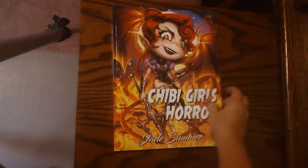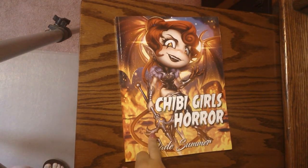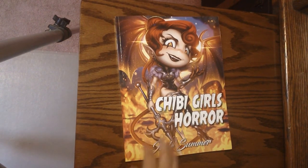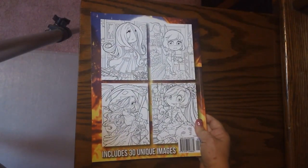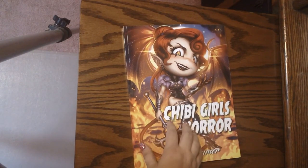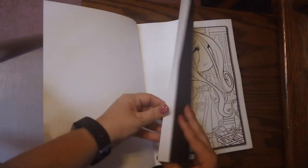Okay, next we have Chibi Girls Horror by Jade Summer. Now, I don't have the original Chibi Girls Horror that came out, I believe, last year, but I did pick this one up, and I don't know if they're similar or if they're some of the same images. I never really saw that book, just a few of the pages, and I don't really remember what it looked like. All I know is I don't have the first one that came out. By the time I was going to get it, it was unavailable, so it was just out a short time, which really stunk. I wasn't very happy about that.